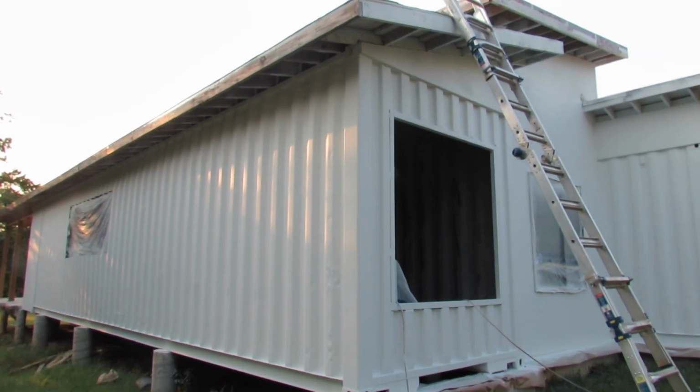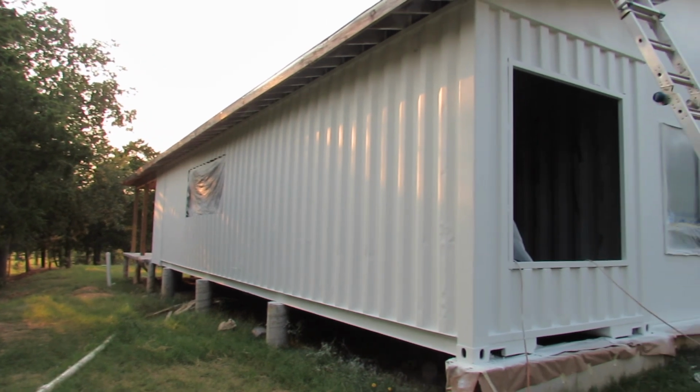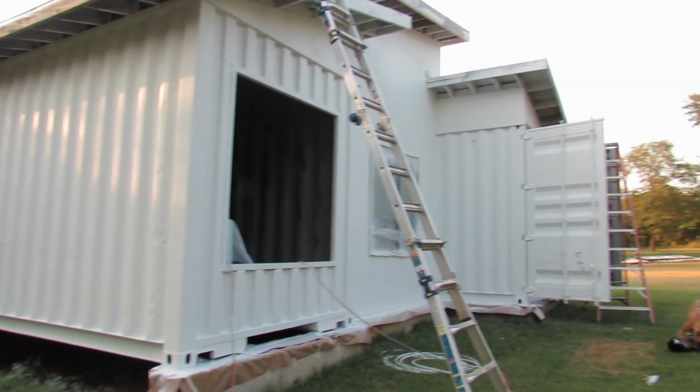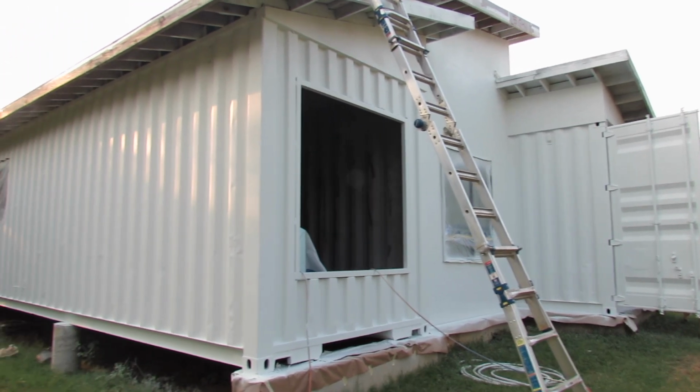After that, then we'll start working on details, maybe putting in some windows and frames that we still are needing, and trims. So yeah, looking good.